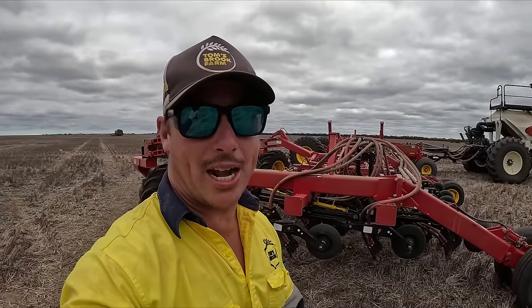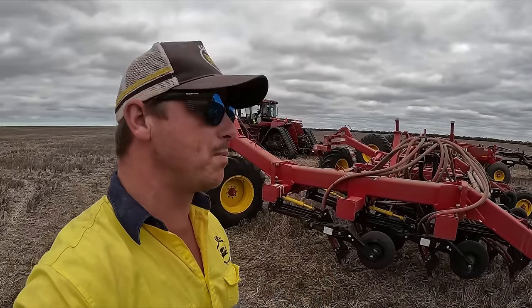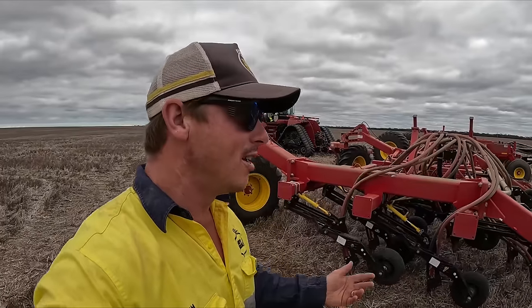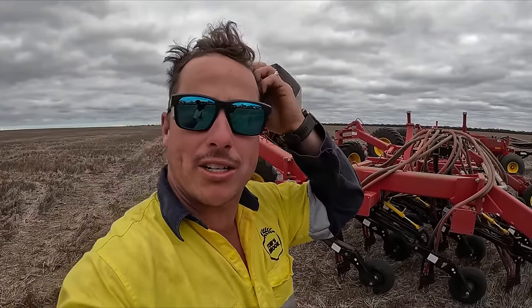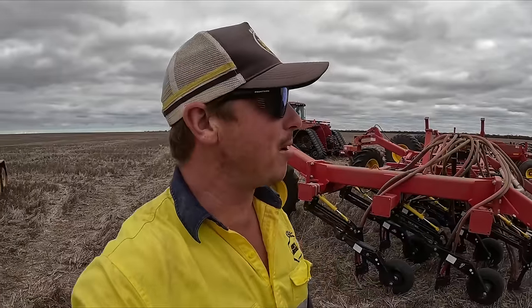Rightio, so that's why we calibrate, just to make sure. It's better that it was going higher than low. But yeah, no, we just keep an eye on it, keep calibrating it, just to make sure. It's nice and easy to calibrate, so it's alright.